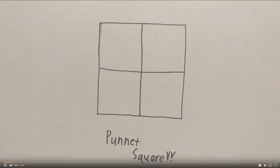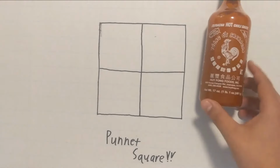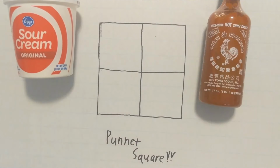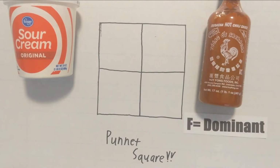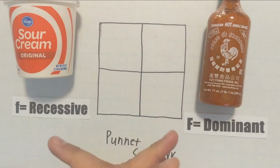So what we're going to look at are some examples of Punnett squares. The first thing we need to look at is dominant and recessive traits. Our two flavors here are going to be hot sauce, which is a strong flavor, and sour cream, which isn't as strong of a flavor. So our hot sauce is going to be our dominant gene because it's stronger, and sour cream will be our recessive gene because it's a little bit weaker. So let's see what happens when we mix these two together.